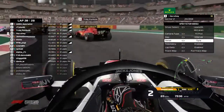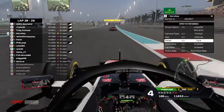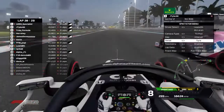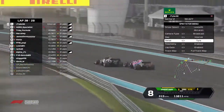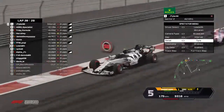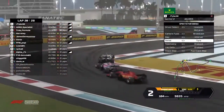DRS should be reactivated very soon. So next lap it will be, which will be able to spice up the racing more. But here we go, Tyler's going for the move. Let's watch it in the broadcast view as Tyler gets it done. He squeezes Aero Specialist there, but gets it done before the braking zone and gets that move for P1 complete. Even turning a bit early to cover off any moves.